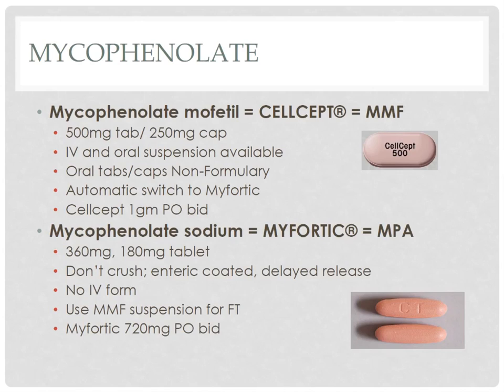So mycophenolate is the most common anti-metabolite that we use. It's called CellCept, which usually when they're in the hospital we do that, and it's 1,000 milligrams twice a day, but it comes in 250, 500 milligram strength.